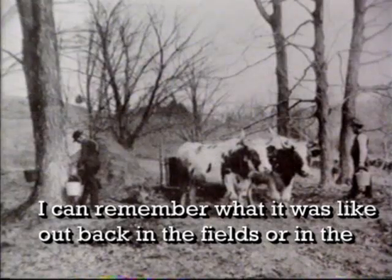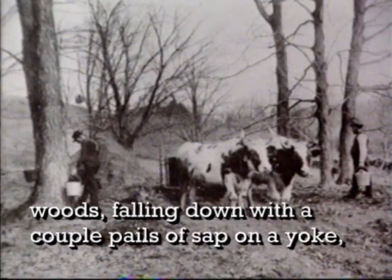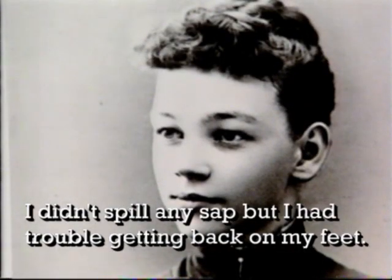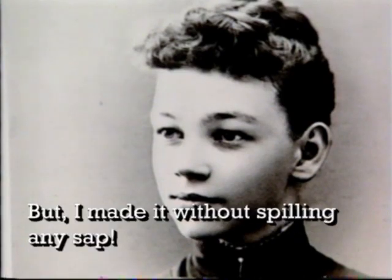I can remember what it was like out back in the fields or in the woods, falling down with a couple pails of sap on a yoke. I didn't spill any sap, but I had trouble getting back on my feet. But I made it without spilling any sap.